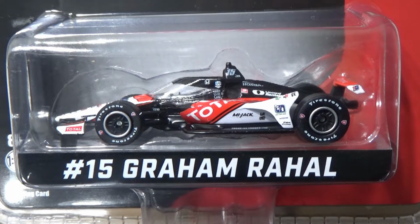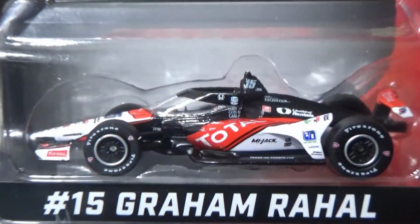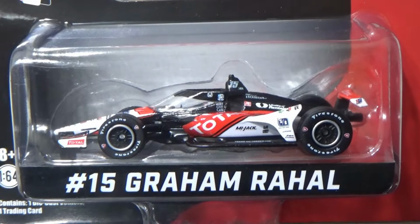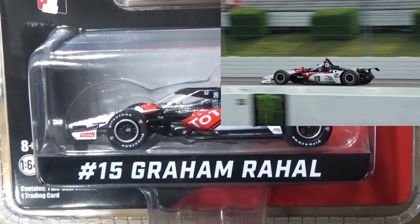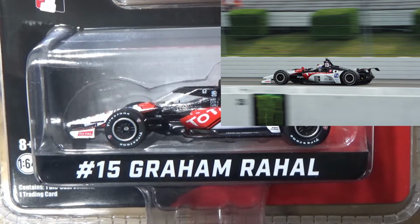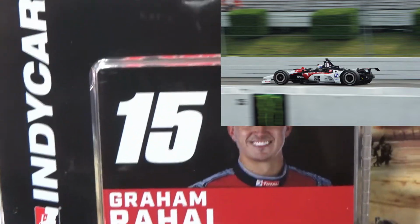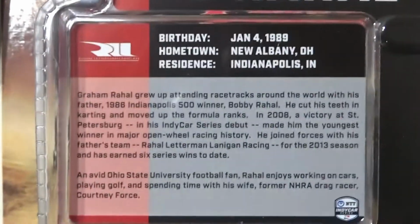But we got the Grand Rahal car in front of us right now, and let me tell you, she is an absolute beauty. What a gorgeous looking diecast it is. I am so glad that they finally made this car, because I remember seeing this car run at the Pocono IndyCar race, which I have a photo of, and it was a great looking car, and I'm like, they really should, and I mean should, make a diecast out of this, and voila, they finally did.